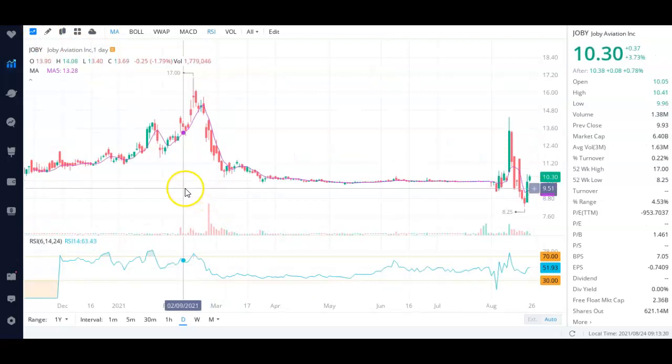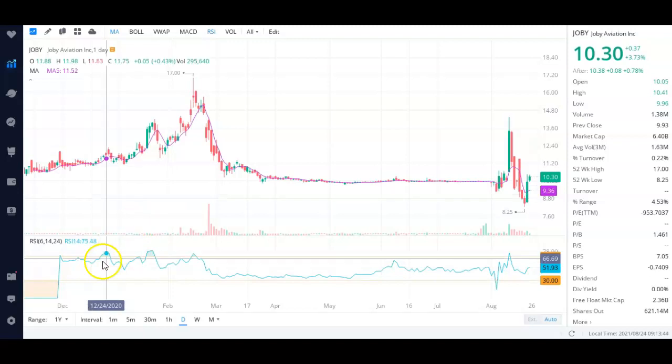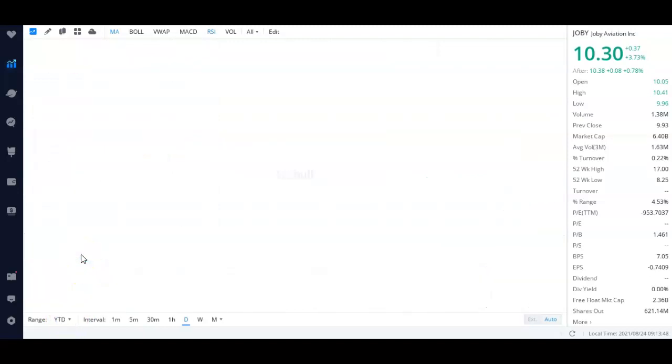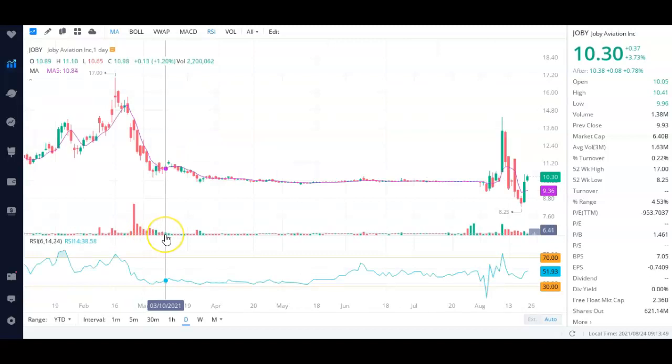Okay, so the next stock on the list is Joby Aviation. So this stock has not gotten a lot of attention. Okay, I would say very futuristic company in the eVTOL space. So by eVTOLs, I'm talking about electric vehicle takeoff and landing, basically, flying air taxis.